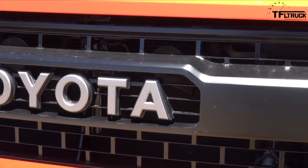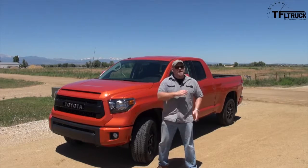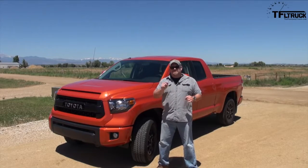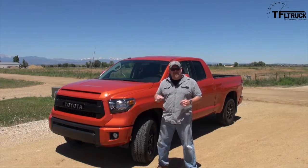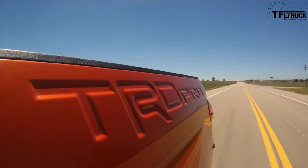And then on the inside, it's the same thing. It also has the TRD exhaust. None of that matters right now, except for maybe the exhaust, because we're gonna try a 0 to 60 run right up here, high altitude Colorado, and that's coming up.